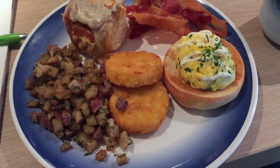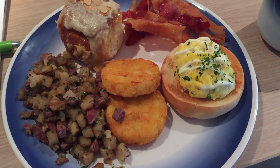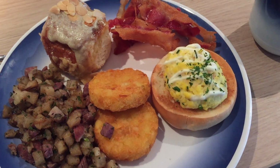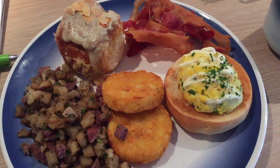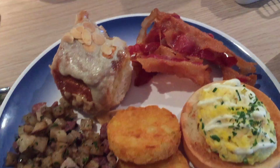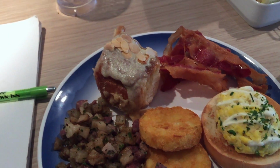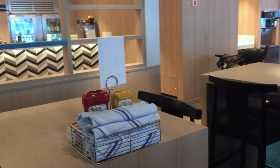This morning, it looks like one of my favorite breakfasts yet. I have some corned beef hash there, hash browns, of course, my favorite. To the right of the hash browns is a bagel with, I think it's a salmon and egg puree maybe, with like chives and sour cream on top. I think that's right. There's a sticky bun and some bacon, and also we got in here just at around 7 o'clock, and it's not nearly as crazy as it usually is at this buffet, so the early bird definitely gets the worm in this case.